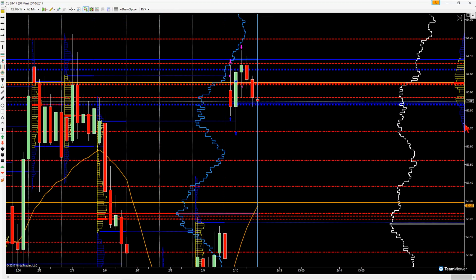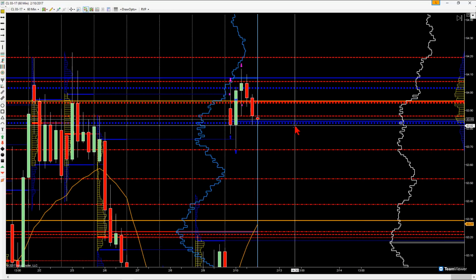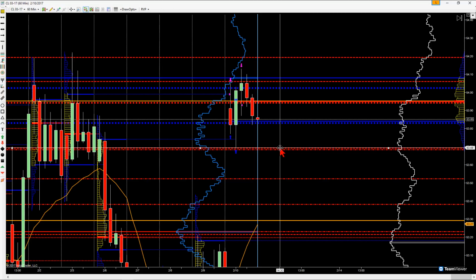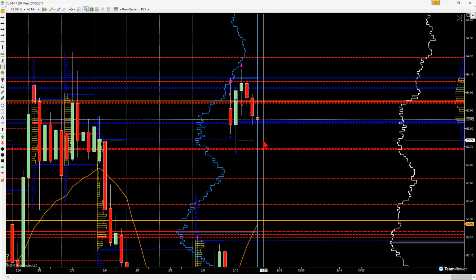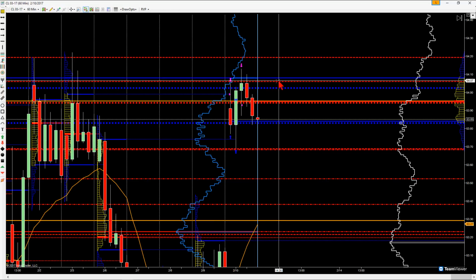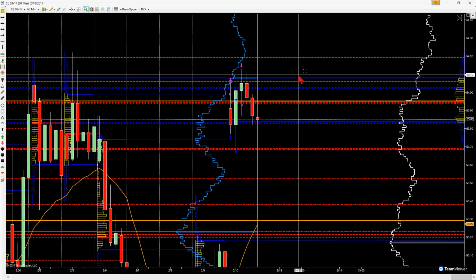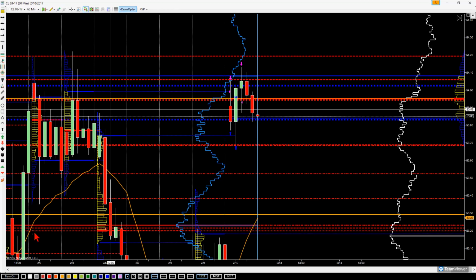Let's look to see if there were any levels on Friday that were pretty much ignored, and we have one down here, this swing. So I'm just going to move this down because that swing is no longer valid for us. We're going to keep this one on because of the fact that we ticked above it. You can see wicks of candles above it. We never really traded above it, so we're going to leave that one on there.